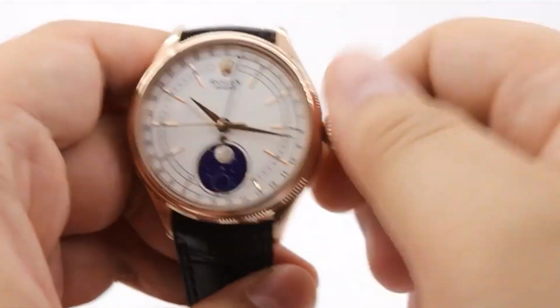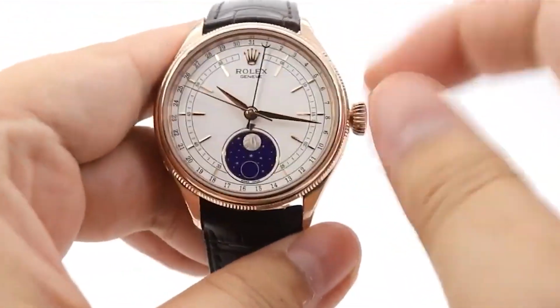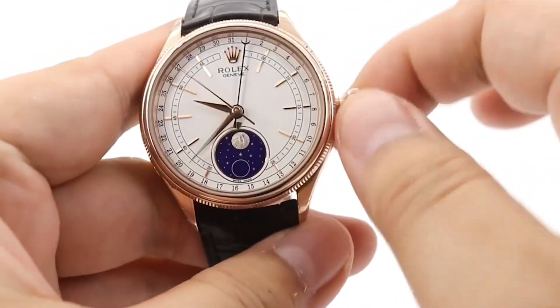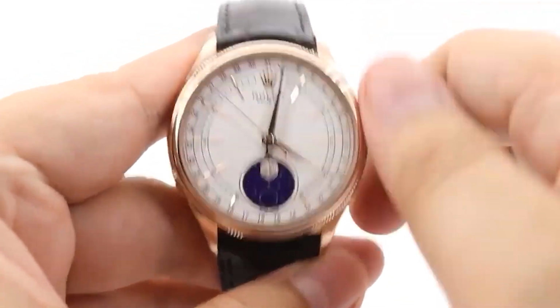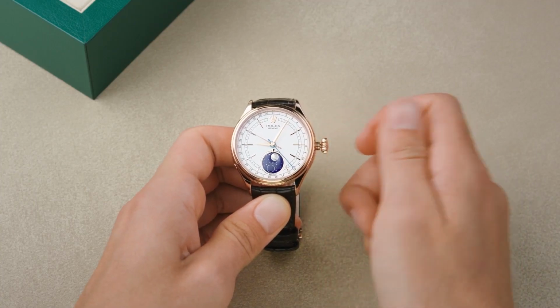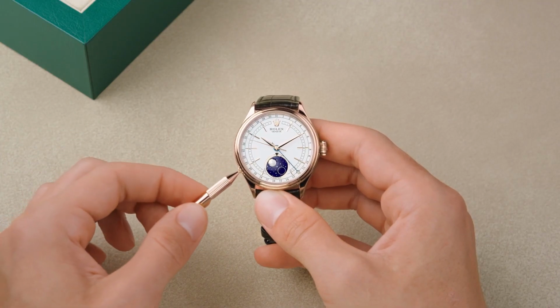So to set the time, first unscrew the crown and pull it out until you reach the first notch. Next, twist the bezel in either way until the date you want is displayed. You can swivel the crown in either direction. Once it has been pulled up to the second notch, make necessary adjustments to the moon calendar using the moon phase correction tool and the up arrow. The Rolex Cellini moon phase honors and elevates this traditional complication in a stunning and elegant manner.